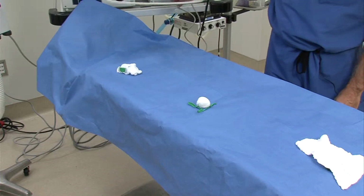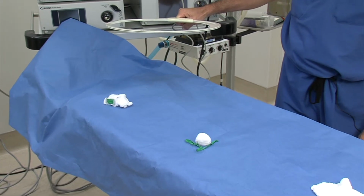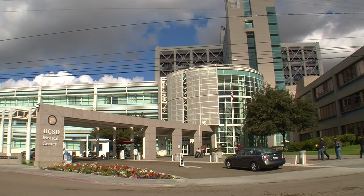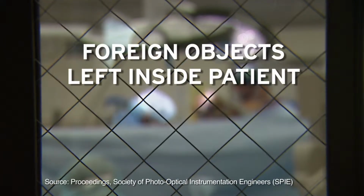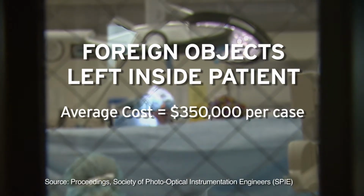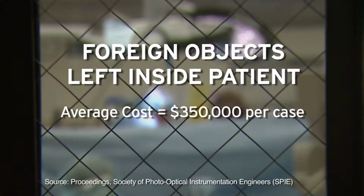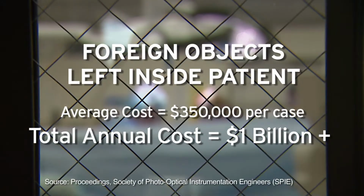As a result of Bailey's botched case, Good Samaritan Hospital in West Palm Beach switched to the sponges made by RF Surgical Systems. The company says more than 200 hospitals use their sponges, including UC San Diego and Naval Medical Center San Diego in Balboa Park. The average cost to settle a case of an object left inside a patient is around $350,000. Nationwide each year, hospitals and surgeons have to pay out a total of more than $1 billion in claims for these mistakes. Kevin Cousins says don't forget the human toll.